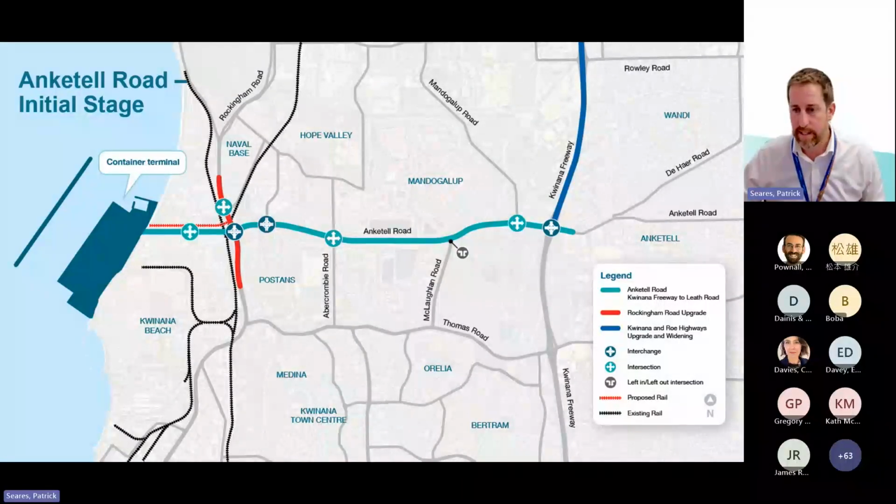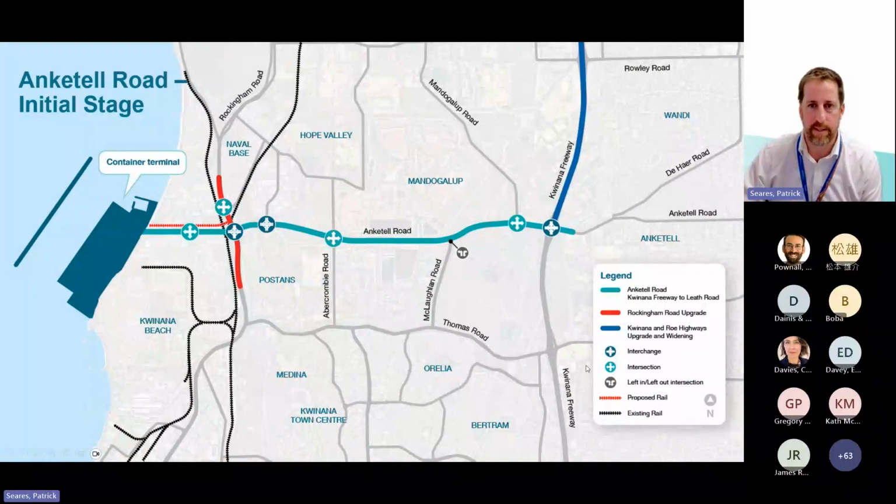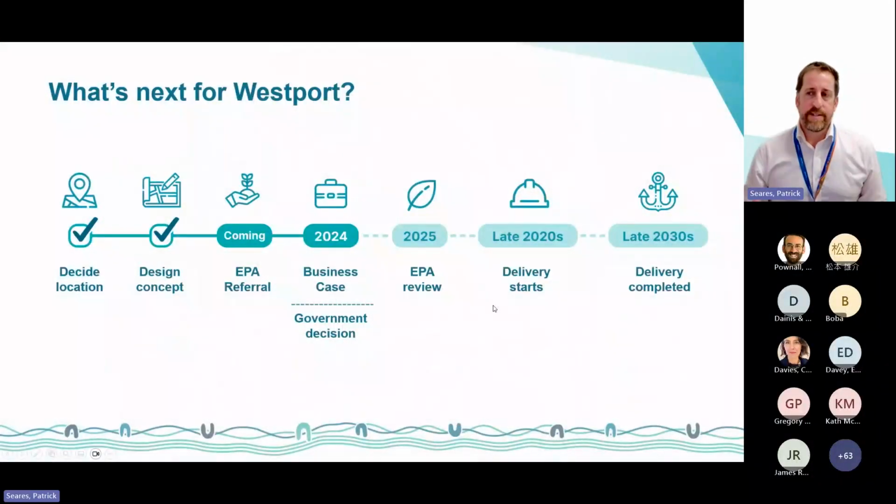And again, that'll benefit as many other freight operators and heavy industry as it will Westport going forwards. So what's next for Westport? As I said, the concept design was selected and endorsed by the government at the end of last year. We will be referring to the EPA in the coming months. That referral is not the submission for assessment. That referral is just going to the EPA saying, all right, we're going to do this project. What level of assessment would you like?